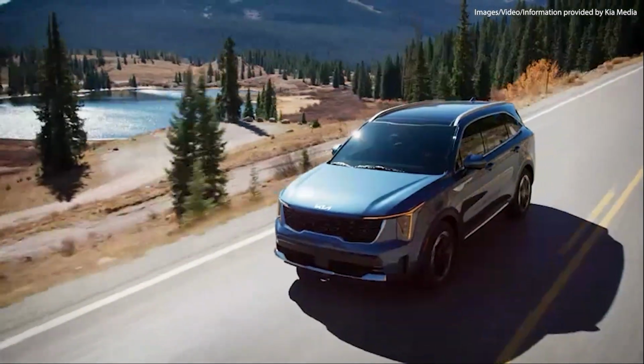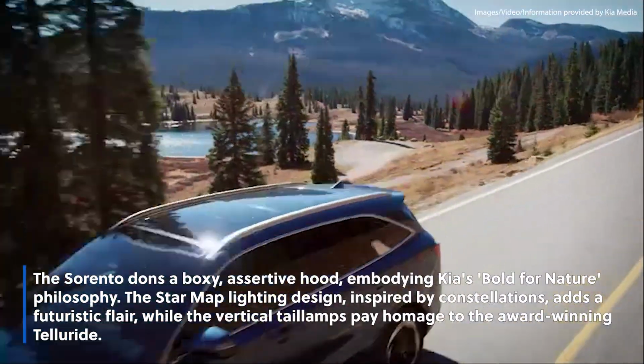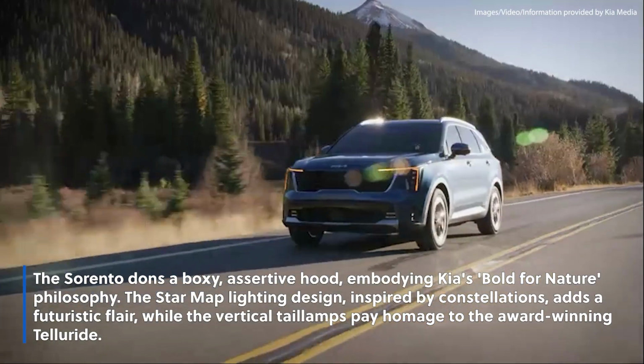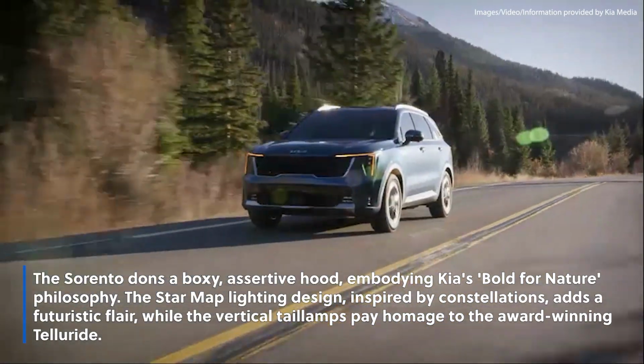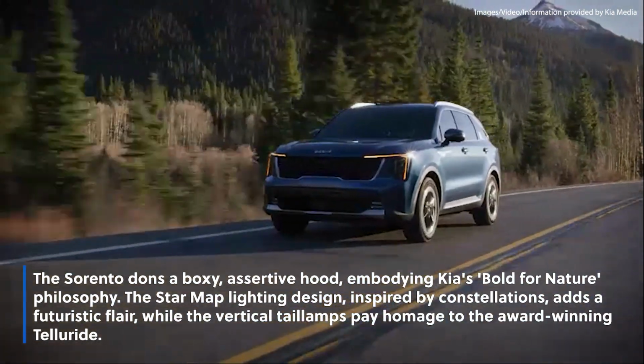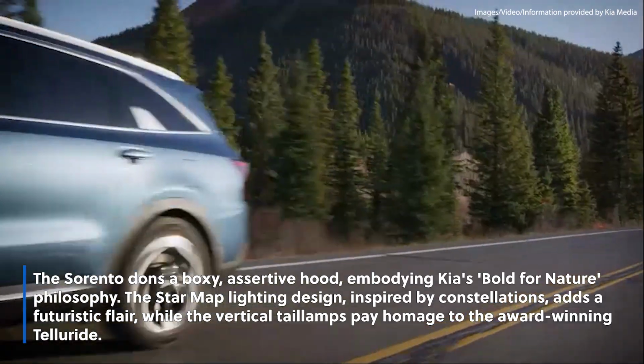Kia's commitment to blending advanced technology with rugged appeal shines through. Unveiled with a striking facelift, the Sorento dons a boxy, assertive hood, embodying Kia's bold-for-nature philosophy. The star map lighting design, inspired by constellations, adds a futuristic flair, while the vertical tail lamps pay homage to the award-winning Telluride.